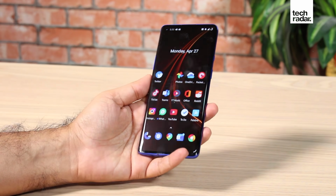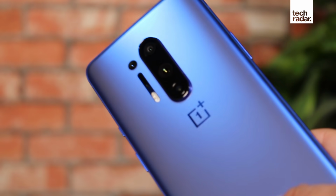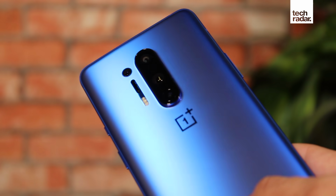One of the weaknesses that OnePlus has always had is with the camera, and yes, they've made some good strides with the OnePlus 8 Pro. It now has 4 cameras on the back, or I don't know, maybe 5 cameras, who knows? I've stopped counting. The main primary camera is a good camera. However, I found it to be a little slow when there is not ample lighting.